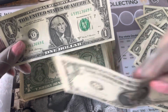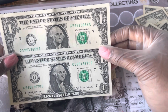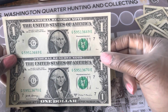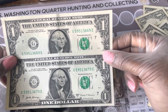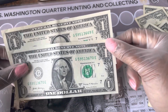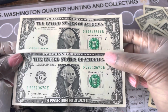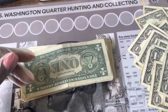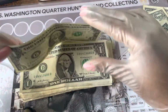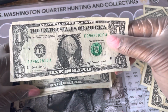Oh, so these are sequential bills. They're in great condition, and it looks like they were minted right after one another. You see 5951, 3669, and 3670. So here are 2 sequential bills, and I could sell these as a pair if I wanted to. Probably $2 a piece, but pretty cool. All right, guys, we're finding a lot of stuff today. I believe the last video we only found 1 or 2 things. So we're already doing better with this video, so that's exciting.